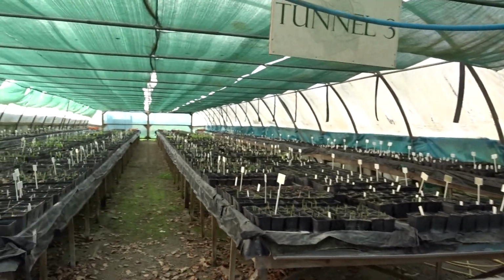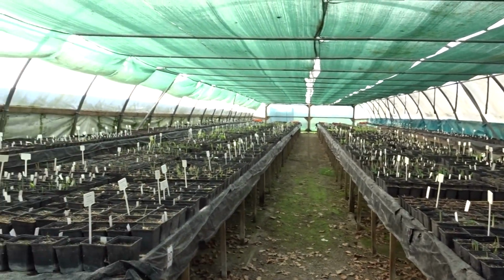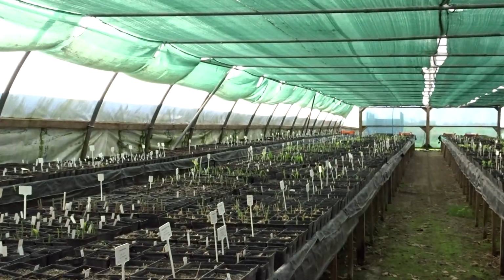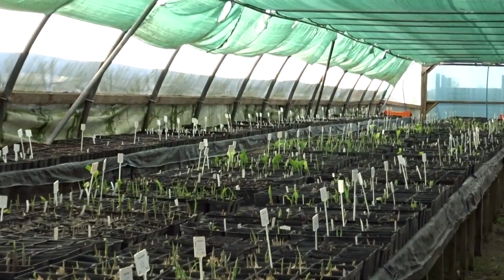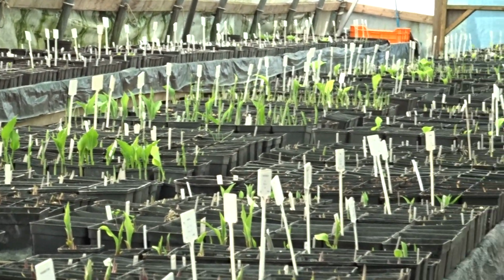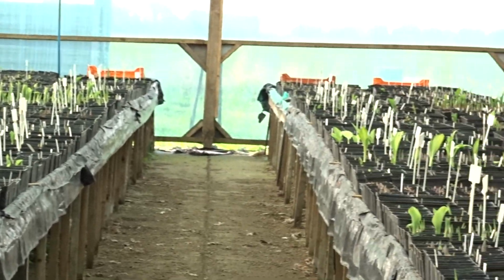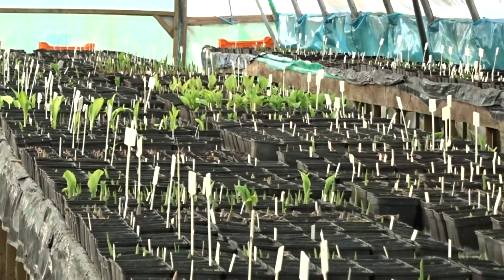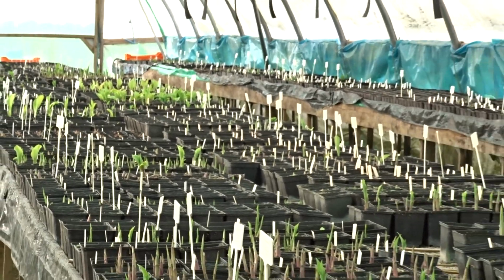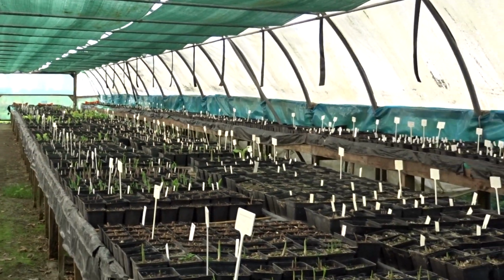And we're into one of the stock tunnels here, and as you can see they're coming forward beautifully in here because they've got that little bit extra warmth. The fact of the matter is though that the warmth is counteracted. It gets more intensely warm and more intensely cold overnight, so if you do have frosts, being in a polytunnel is not necessarily the greatest thing because they'll still get frozen to the benches.